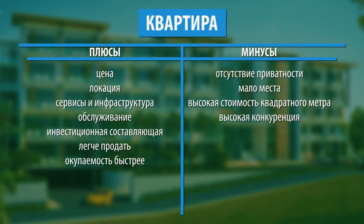First of all, it is, of course, the price, which is lower than that of a villa. They also usually have a better location. Condominiums offer better services, infrastructure, and of course maintenance. And the investment aspect of apartments is much better. They are easier to sell and they pay off more quickly.